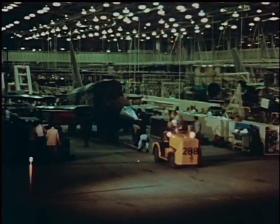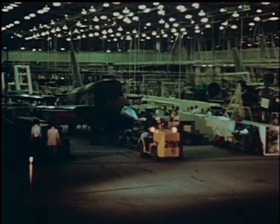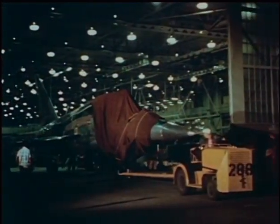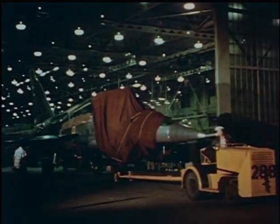Just 6 months ago, Air Force 55118 was just a number on the production line. Then in the dark hours of the morning on June 14th, 1956, the record-breaking production run was climaxed. Now with construction completed, North America's newest fighter bomber begins a new phase. Test.